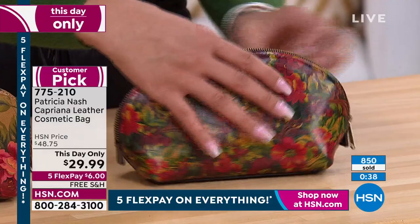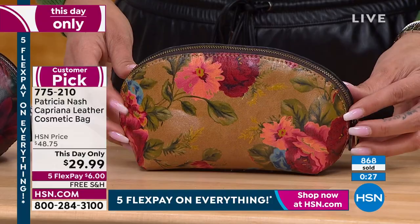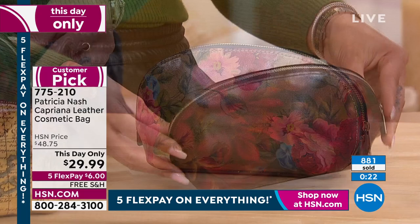This one right here is our Rustic Forest option. Next to that one, I love that, this is so beautiful, the Vintage Victorian Garden. I'll turn it so you can really see and appreciate the beautiful details on here. Go all the way around. Here it is in the Rustic Mums. Many of you love the Rustic Mums.